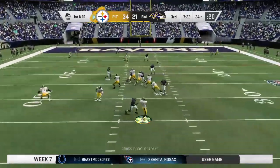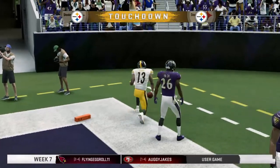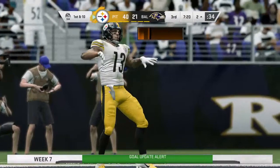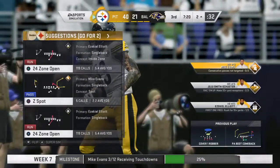Off the play fake, he'll look to throw. Going for it all. Got his man, it's caught for a Steelers touchdown. Mike Evans, his third touchdown now on the year. And the Steelers, they broaden their lead.